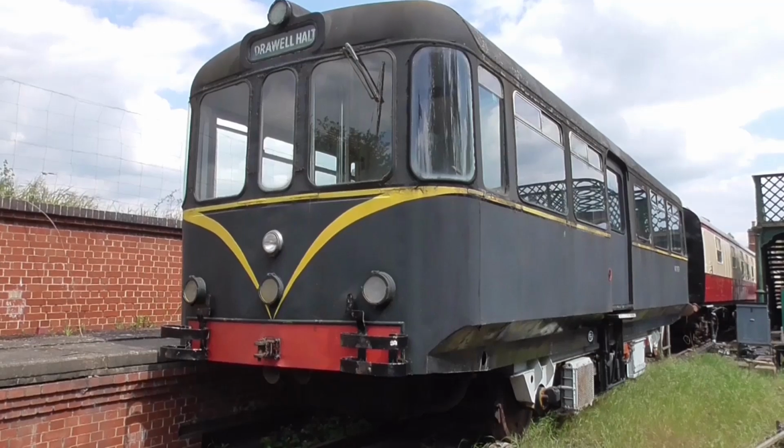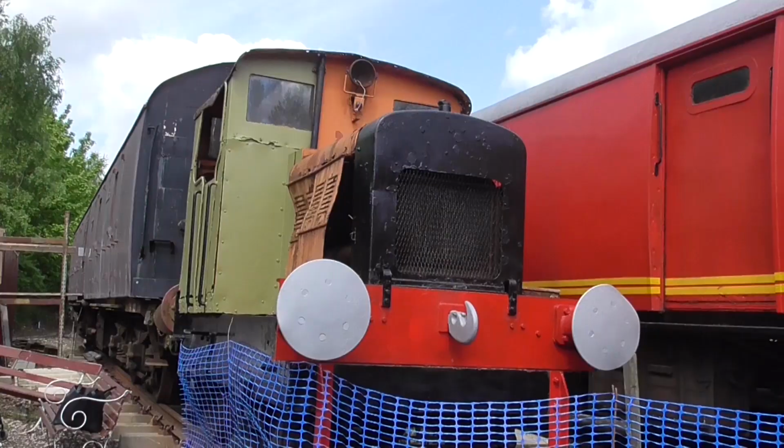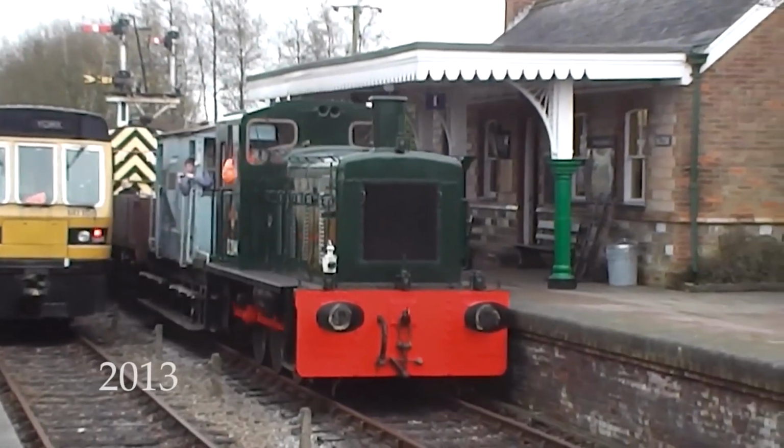There are two BR rail buses left in preservation, and here is one of them, the other being at Chapel and Wakes Colne, which we saw earlier. This locomotive is under restoration and is hopefully to be restored in the later future. And it's raining.